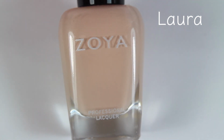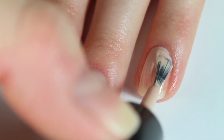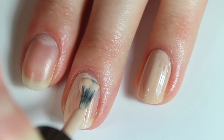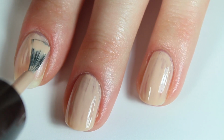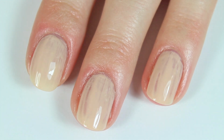And another neutral favorite of mine is Laura, and I actually went back and forth with what my favorite neutral was, either Laura or Rue, but I do like Laura a lot better. If you know about Rue, it's definitely more pinky toned, and I think that brings out a lot of the red near my cuticles when I wear it. Laura doesn't do that for me, and at least for my skin tone, this is one of the most perfect neutrals for me.